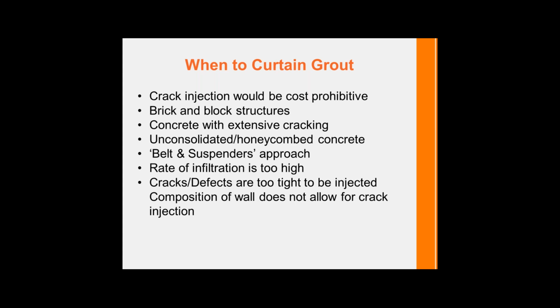And the last thing is cracks or defects are too tight to be injected. This is not uncommon either. A lot of times when you see those networks of cracks in a slab or a tank wall, or a manhole, whatever it may be, or even a vault, what you find is if it's a spiderweb crack, a lot of times those cracks are so tight you can't really inject those. So your only choice is to pump behind the wall and create that barrier or that mat, if you will, behind the wall.